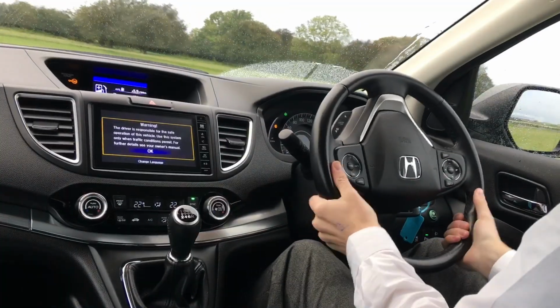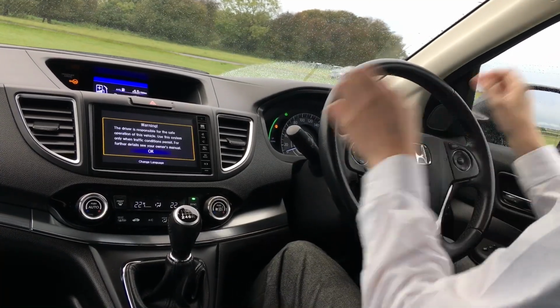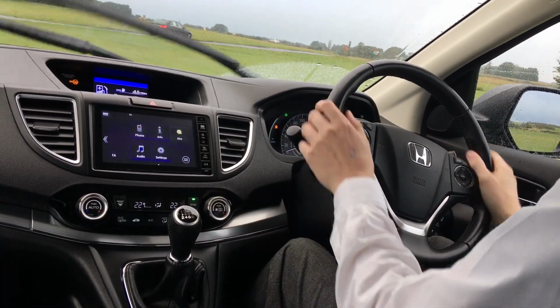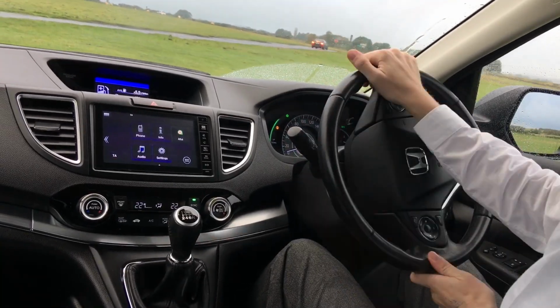So let's go for a bit of a drive. First of all, I've got rake and reach in the steering wheel, so I can adjust that up, down, in, out to whatever way is suitable. Over through here then, I've got things like the Honda Connect. We'll have a better look at that in a sec. On a day like today, because it's raining, the wipers are automatic, and also the headlights are automatic as well.